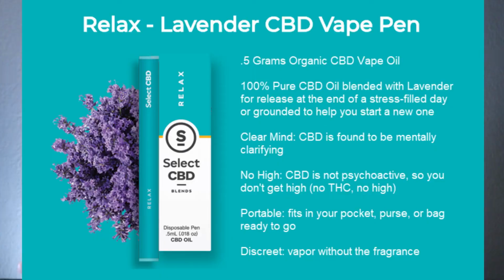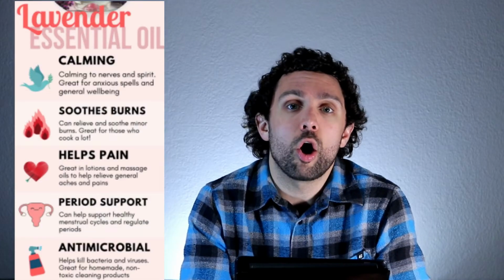In the evening I would take the Select Lavender or the cinnamon flavored pen. Lavender has a calming and soothing effect on your nervous system. The lavender did seem to slow down my thoughts at night and help my body relax before bed.